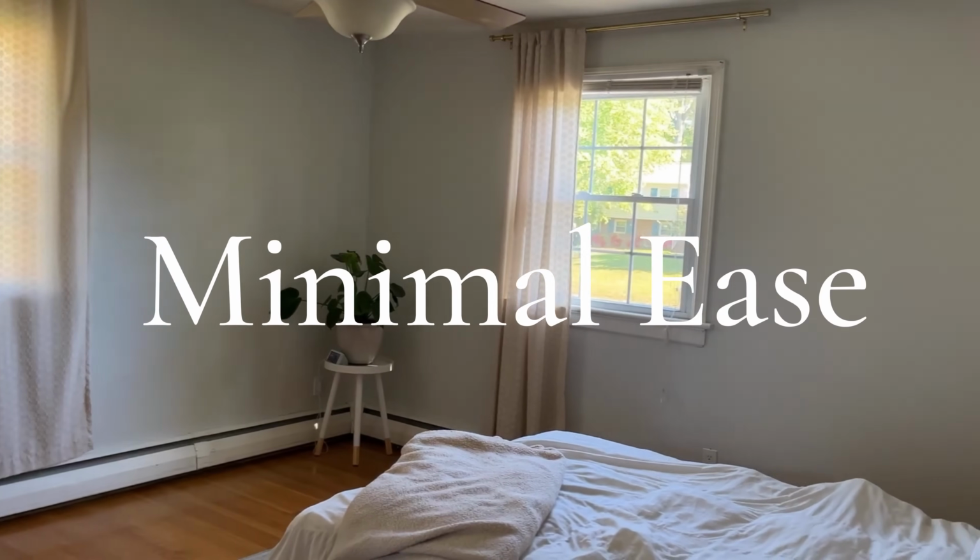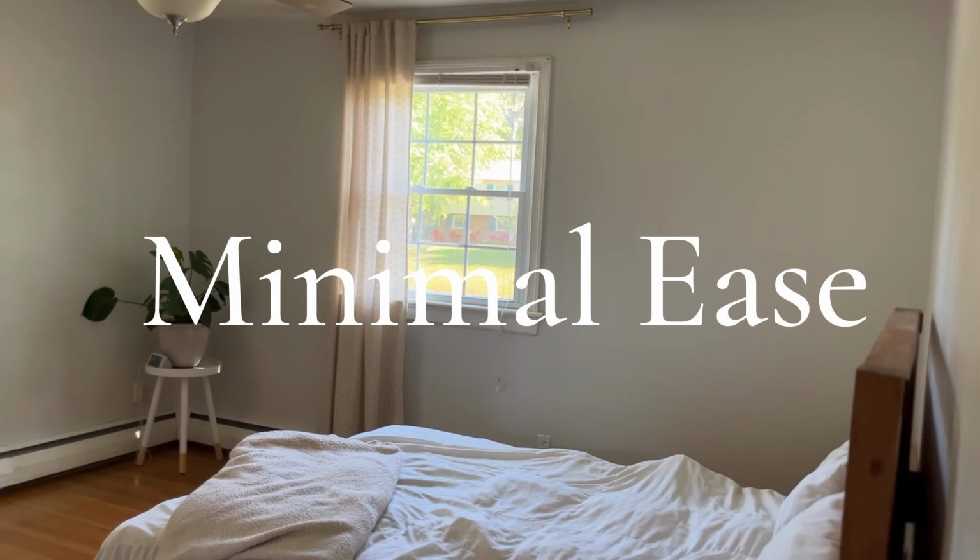Today I'm going to do a walkthrough of my minimalist bedroom, and I'm going to show you some things that have really helped me to not only go to sleep faster and stay asleep, but also, if I do wake up, helps me to go back to sleep.